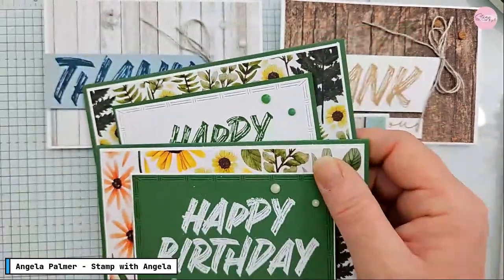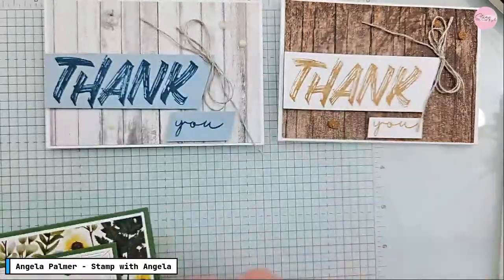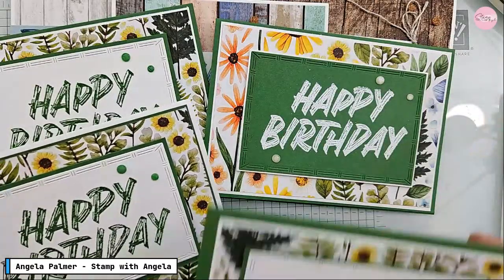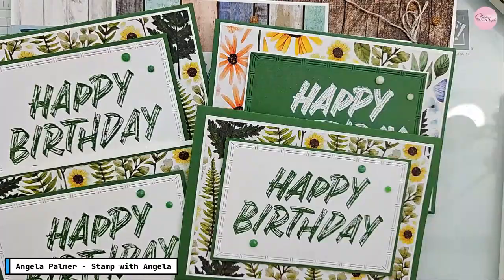All right, so lots of cards to show you and inspire you. So there we go, keeping it with the country one. We've got the Floral Impressions along with our Layered Thoughts. So I hope that gives you lots of ideas. Again, using our textured notes dies too.